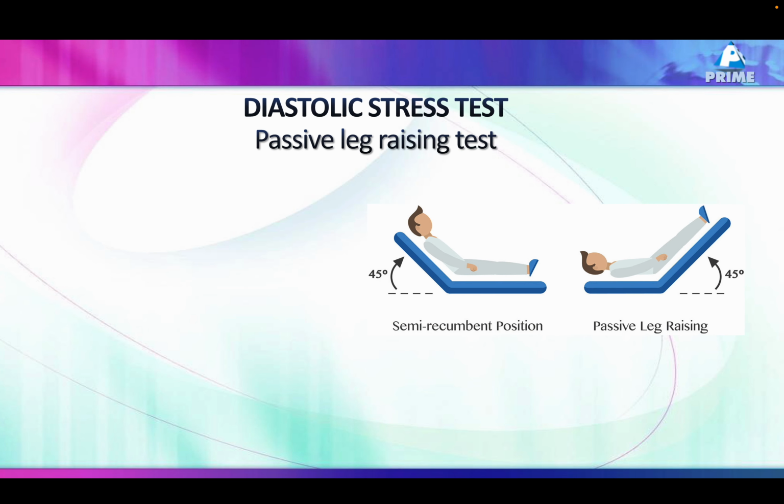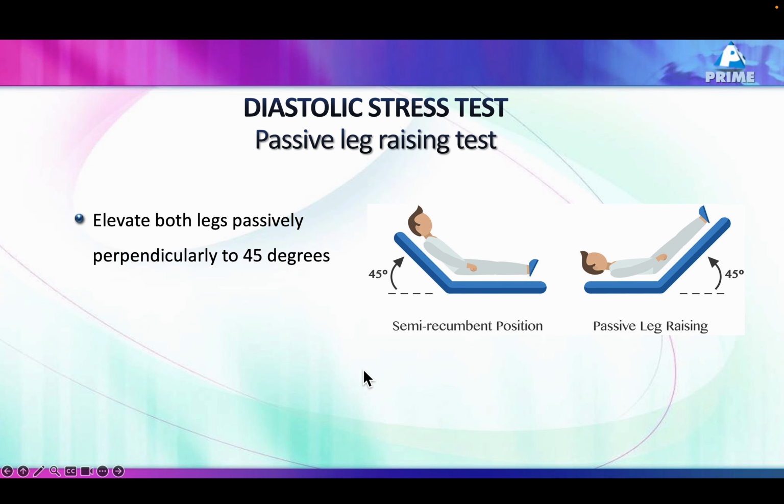Let's say the patient is unable to do an exercise, what do we do? We do it in a semi-recumbent position first, and then we raise the legs. Okay, that's it, simple. Just raise the legs and keep them elevated for about 15-20 seconds.